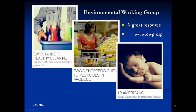The second one here is the Environmental Working Group, a great resource. And so you go there, and then there are all these little portrait rectangles like I've shown here. And you go, okay, today I'm going to tell the maid she's got to spend a little extra time and use better products. I went to EWG's Guide to Healthy Cleaning, and I bought them for her. Okay, so then you go to the shopper's guides. Then you go to the one that does the Skin Deep products. Then you go to the one for suntan oils. But there are many, many of them, and you just do what you think is appropriate for you.